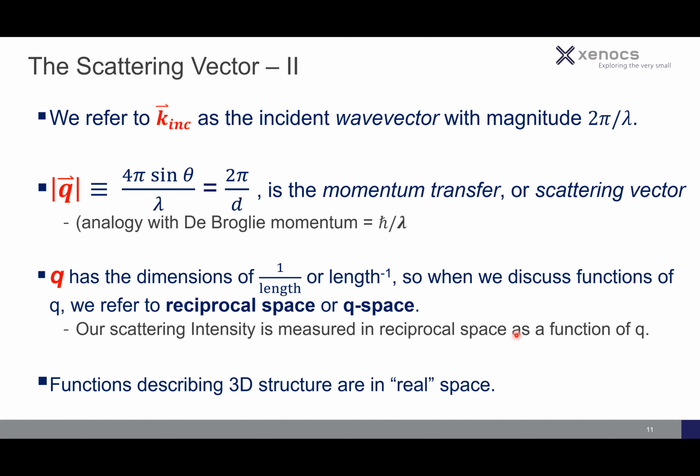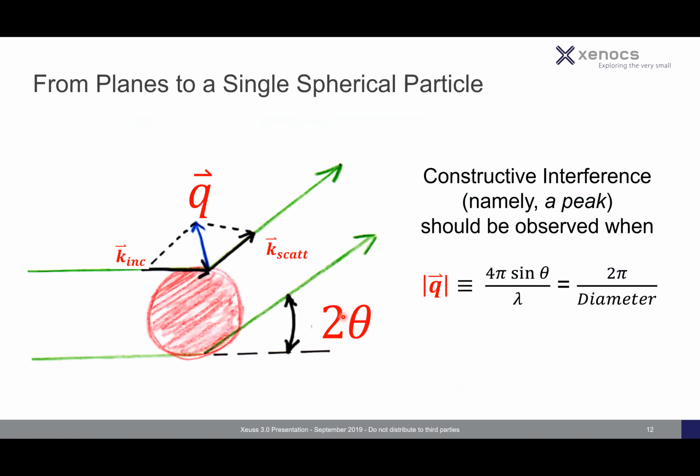So just some housekeeping. The scattering vector Q is also called the momentum transfer scattering vector. It has the dimensions of inverse length. And so when we talk about scattering, it's a function of Q, and that scattering intensity is measured in so-called reciprocal space or Q space. And of course, the opposite of that is inverse Q, which is real space.